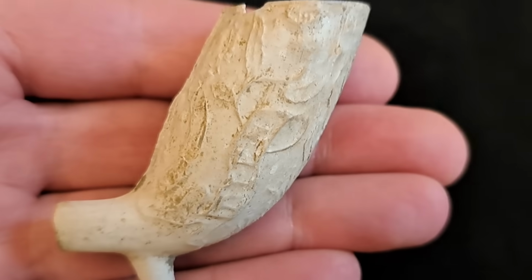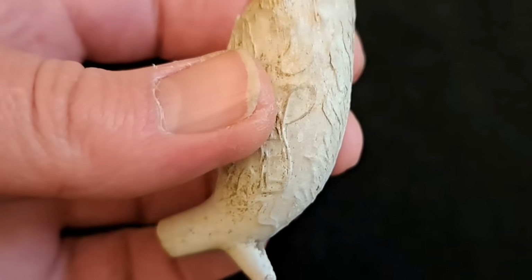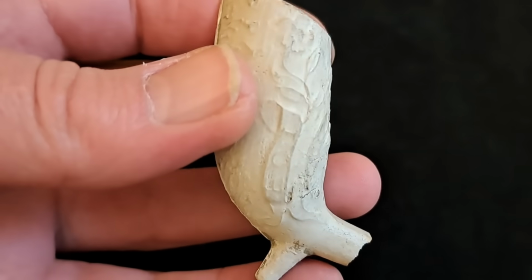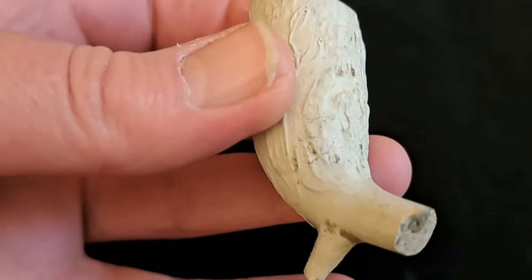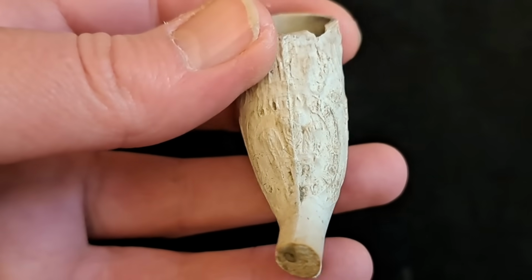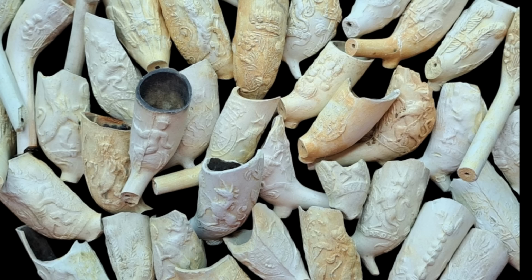Now this clay pipe here is an armorial clay pipe. These often are adorned with crests and coats of arms, Prince of Wales feathers, etc. And this one, I believe, has a Georgian coat of arms here. I've got quite a lovely collection of armorial clay pipe bowls, and many of them are from Georgian times, so I'll put a picture up on the screen so you can see what they look like.